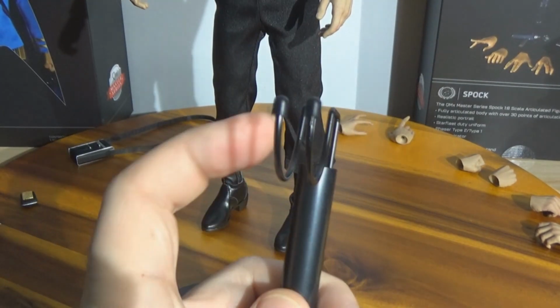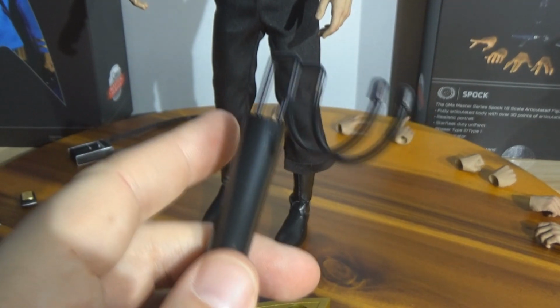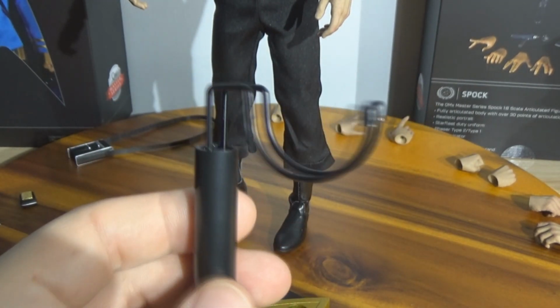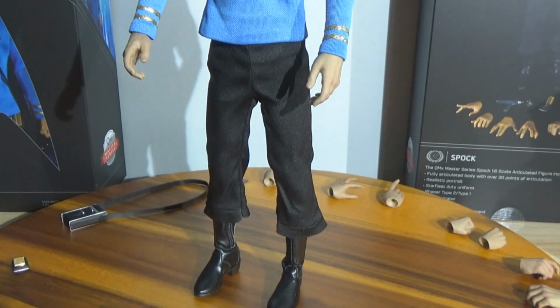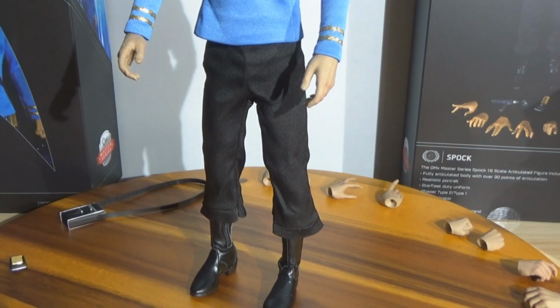But since most 6-scale action figures are fairly top heavy, they can still teeter on this part and fall over to one side or the other, and you don't want these things falling all the time. Some of these figures are actually kind of fragile.